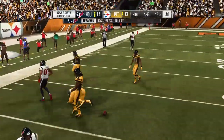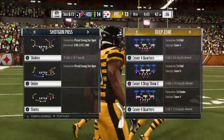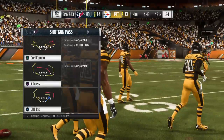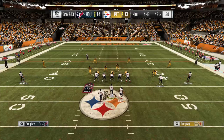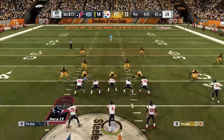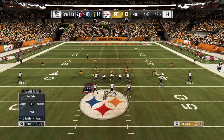And incomplete there. A nice hit. Jars the ball free and brings up 3rd down. That was very well timed there defensively because it's not a bad throw, but the collision came at the exact time he was reaching to bring in the football. Really, really well done. Decent offense, just better defense.